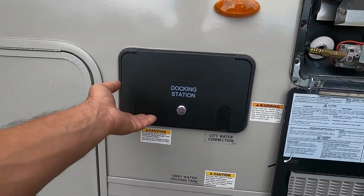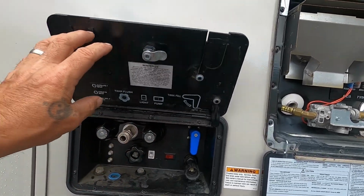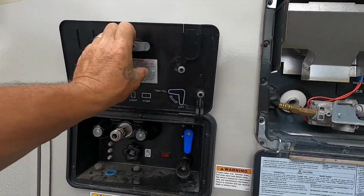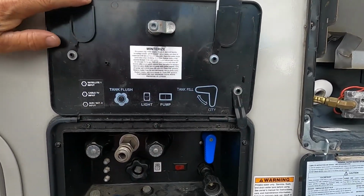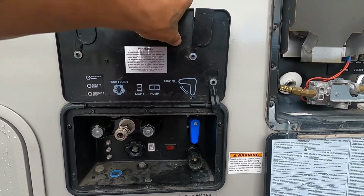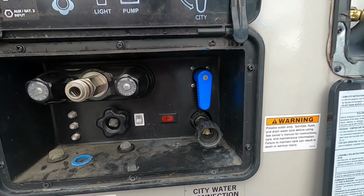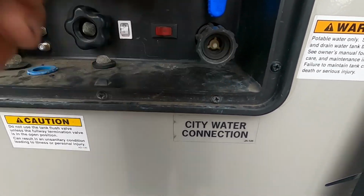Come to your docking station. Open this up, turn this down like that, and that's going to hold that up for you when it works properly. I'll hold it up. They haven't finished cleaning your unit yet. I'm just trying to get your video done for you. So first thing we're going to do at the campsite, we're going to hook up to city water. So point our blue down, grab our water pressure regulator, and hook it up to your hose right here.